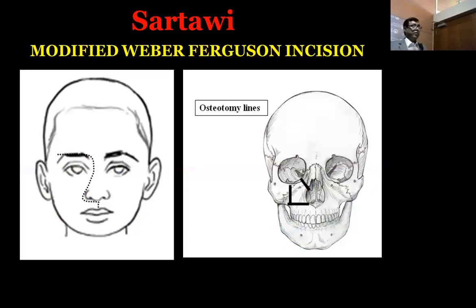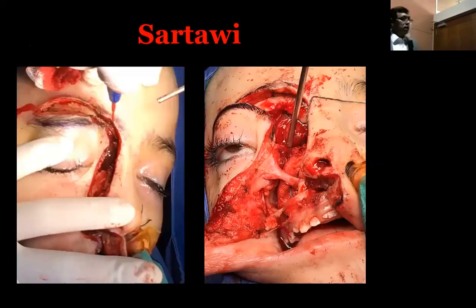So the facial maxillary surgeon put me on the tumor directly. This is the incision on the Wilber-Ferguson, and this is where the piece of the maxilla has been removed. What you are seeing here is the lacrimal sac and nasolacrimal duct. So you can work on top and you can work below. And here is the infraorbital nerve going this way. You have to keep that because it's important for many things, including kissing.